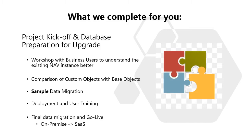Now, talking about the rest of the points, what will happen to the license? The license can be migrated. It's not a problem. There are various options: you can migrate to on-premise, you can migrate to SaaS, and various promotions are there. So license is not a problem.